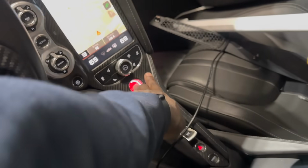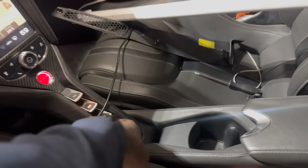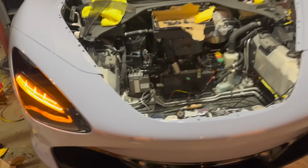Okay, now we're going to go through the process of making sure everything works. Both fenders are on. That took forever. The front bumper is officially on. The headlights are fitted in. Let me turn this thing on and see what I can do. Let's do hazards first. Hazards work. Let's see, that side indicator works.